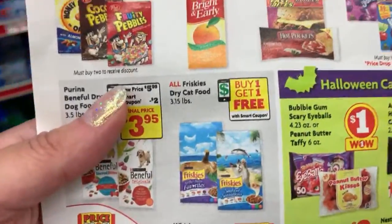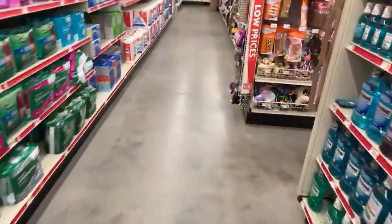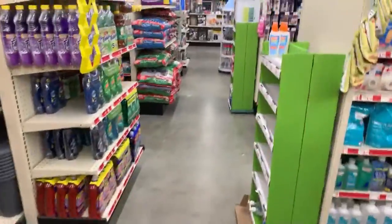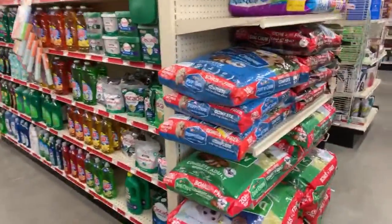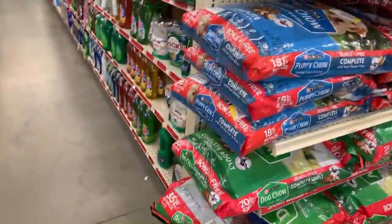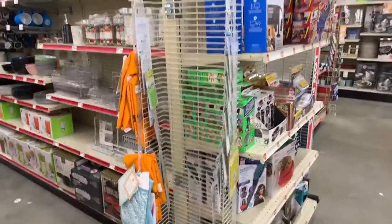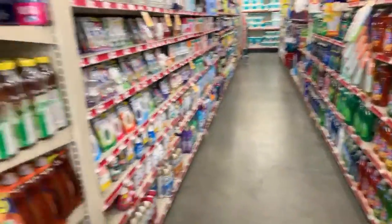Ooh, look, you guys, the Friskies dry cat food is buy one, get one free this week. Let's go check that out and see what we get. Buy one, get one free cat food. That is a really, really nice price. And I think there's a dish soap that's a decent deal too. Did I go past it? I think I went past it. Let's go back.